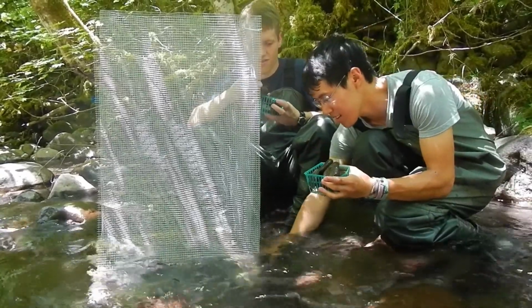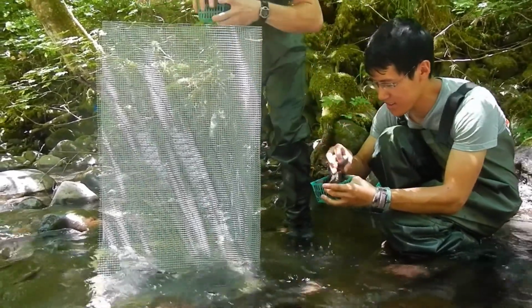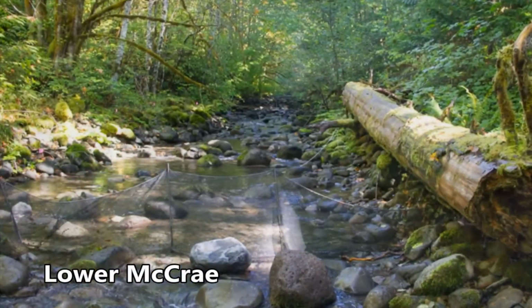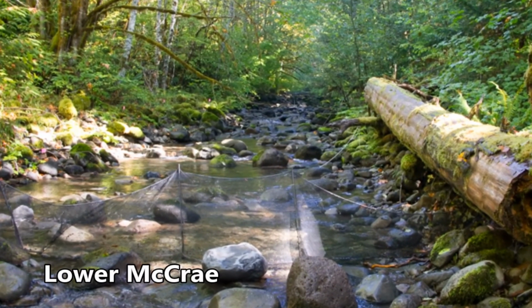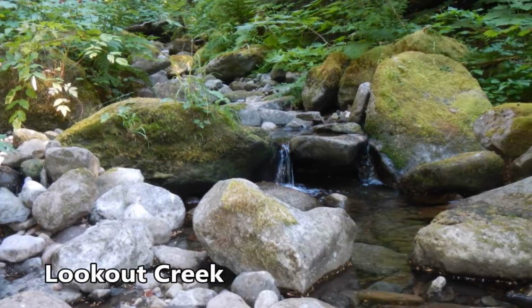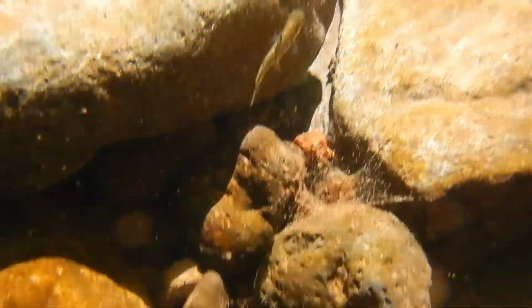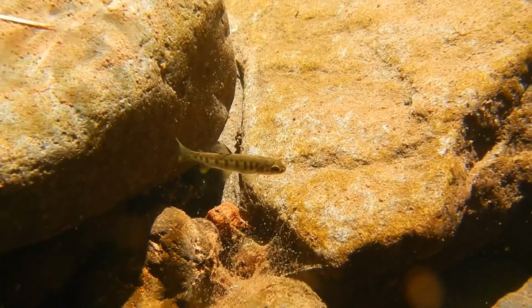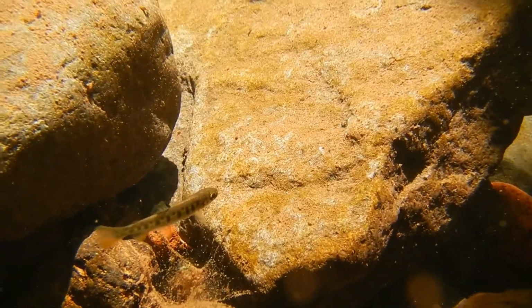In the second year of our study, we repeated this experiment in 3 stream sections: Upper McRae, Lower McRae, and Lookout Creeks. By repeating the experiment in 3 places at the same time, we improved the opportunity to see a pattern and reduced the probability that our results were due to chance alone.